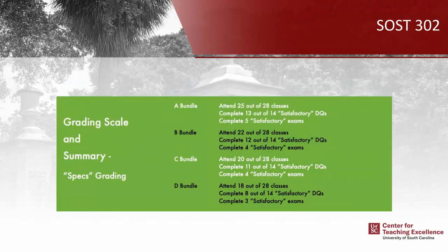This is a different class, a similar kind of thing, though it was a different type of class. Her first one was an honors level course, which had a lot of big projects. This is an example of what it looks like to include exams in the bundle, and it's actually pretty simple. She has a separate list of specifications for what a satisfactory exam looks like. But when it comes to how that goes into the course grade, you've got to do three of them satisfactorily, 4 for a C or a B, or 5 for an A.